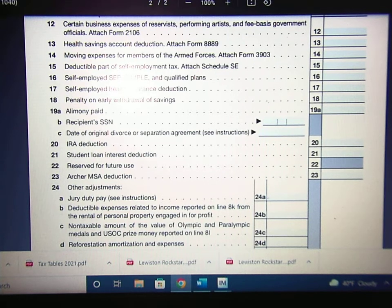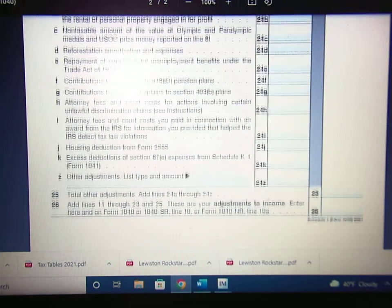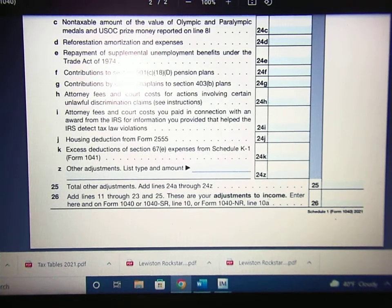You don't get taxed on jury duty pay. Basically, none of this stuff is going to affect you, so we're going to move on. So go ahead and close Schedule 1.